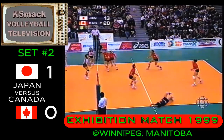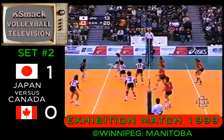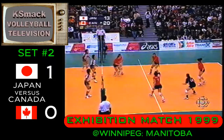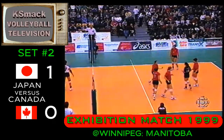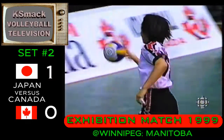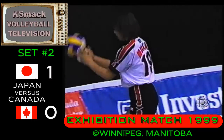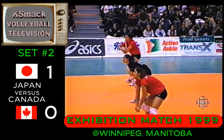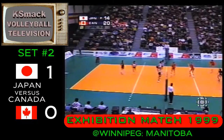On the corner, good cross-court hit at the net. Off the block. And the Canadians just stood around and watched it drop. An unforced error that time. Wow, definitely miscommunication. Louise Vlach, as the libero, has to step in and take that, and she indicated after the play, my fault. Very important for the communication to take place.